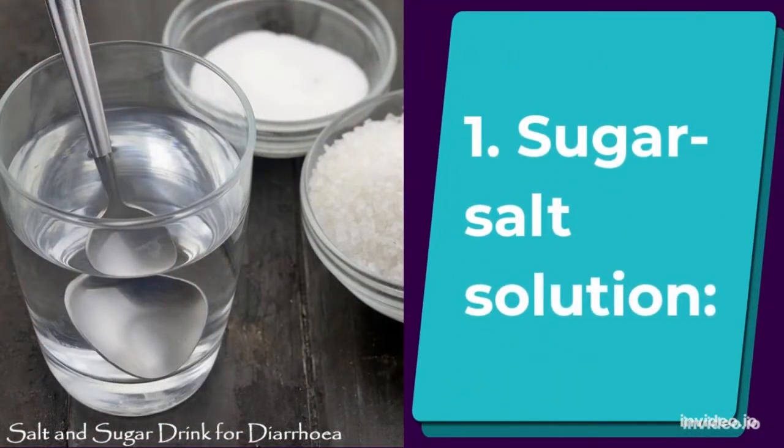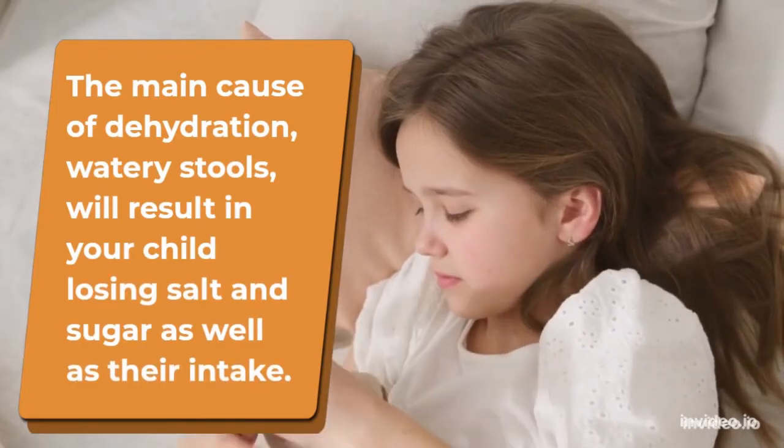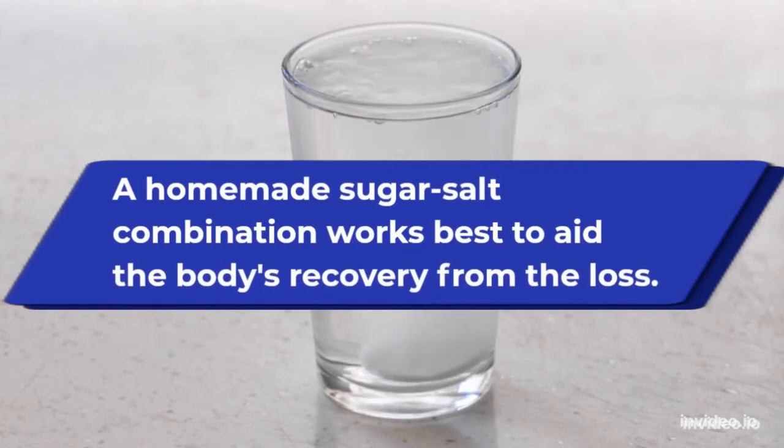Number 1. Sugar salt solution. The main cause of dehydration, watery stools, will result in your child losing salt and sugar as well as fluid intake. A homemade sugar salt combination works best to aid the body's recovery from the loss.